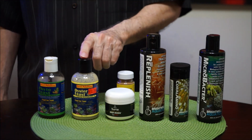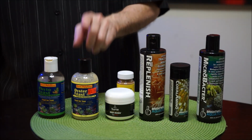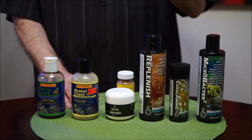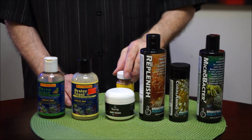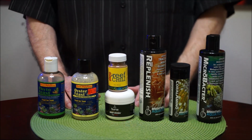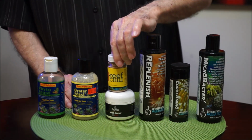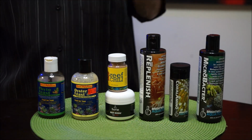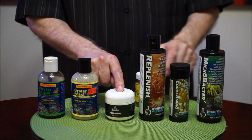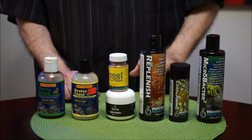Then on Wednesdays, I hit the Oyster Feast. Same thing, you shake it, 2 little squirts, and that's basically it. Now on Thursdays, I either reapply the Reefroids, or I apply the Reef Chili from BRS. To be honest with you, I like the Reefroids better than the Reef Chili. But to alternate the nutrition, depending on the mood, I'll either apply the Reefroids on Tuesdays and Thursdays, or Reefroids on Tuesdays and then Reef Chili on Thursdays.